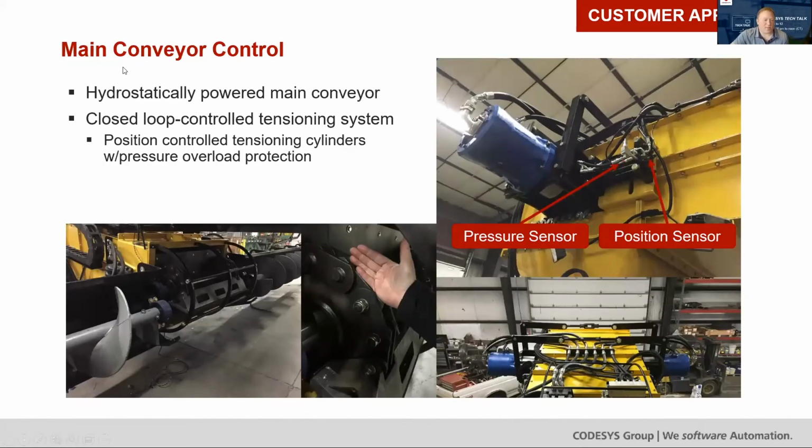So, moving on to the main conveyor control. As mentioned earlier, the main conveyor control is powered hydrostatically. There are actually 2 drive motors in this system. Just to put this into perspective, the closest thing I can relate them to would be a 5-gallon bucket. So they're extremely large motors, and they're driving this extremely large conveyor. And to give you an idea of how big the chains are on each side of this conveyor, they're about 6-inch lengths. That's essentially driving this large conveyor.